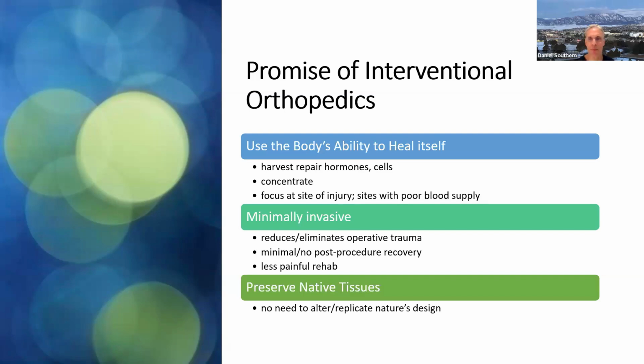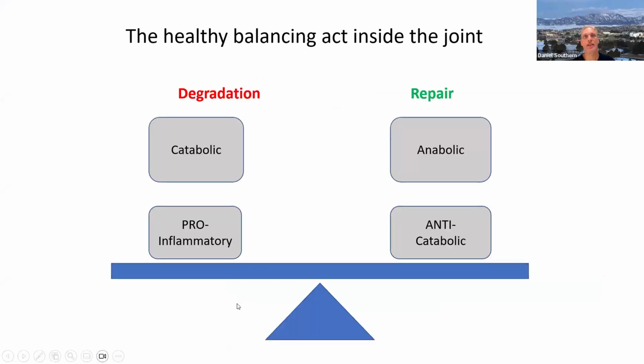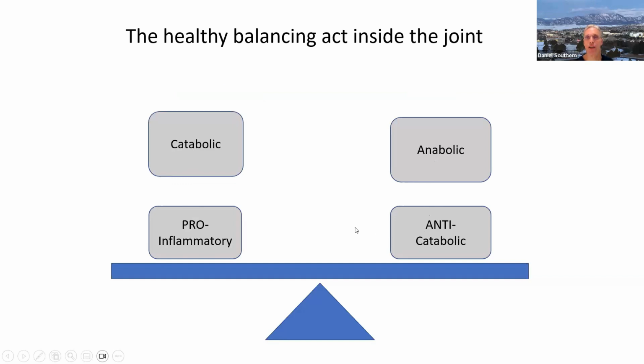And that's quite important. There's just a huge bonus to being able to do that. Here's a schematic that illustrates the healthy balancing act inside of any joint in the body. There's a balancing act between forces that degrade the joint and forces that cause repair in the joint. The degradative forces are catabolic and pro-inflammatory. The repair forces are anabolic and anti-catabolic. What we're trying to do is keep a balance.